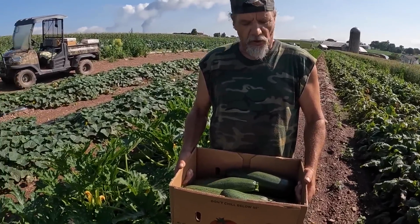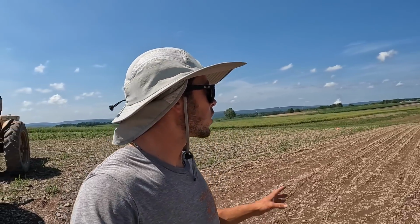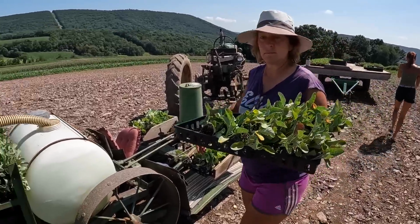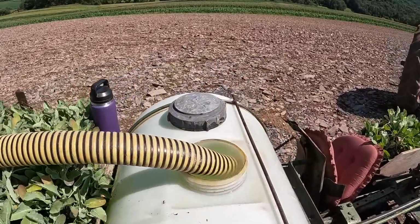That is awesome. We're back out here in the field now again. We just got 2 rows put in the ground. I don't know, we probably have 15, 20 more to go. We're gonna leave 2 dry roads, that way we have easy access to everything. It's full.